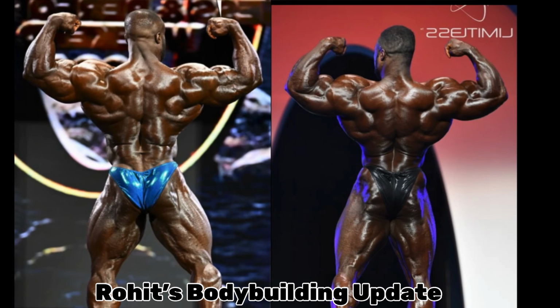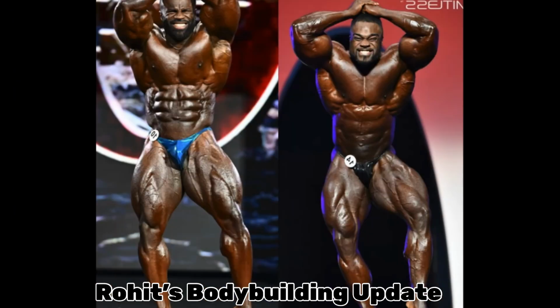And back double biceps, this pose I would give to Samson Dauda. You can see the symmetry in Samson Dauda's physique, the V-taper, the depth in muscles, the hamstrings, the glutes, the V-taper, everything is just perfect. And if we talk about Brandon Curry's physique, his upper back is so impressive, I would say. The middle traps are so dense, even denser than Samson Dauda. But if we talk about the lower body, the hamstrings are flat. The V-taper is good from Brandon Curry, but overall symmetry, Samson Dauda is winning.